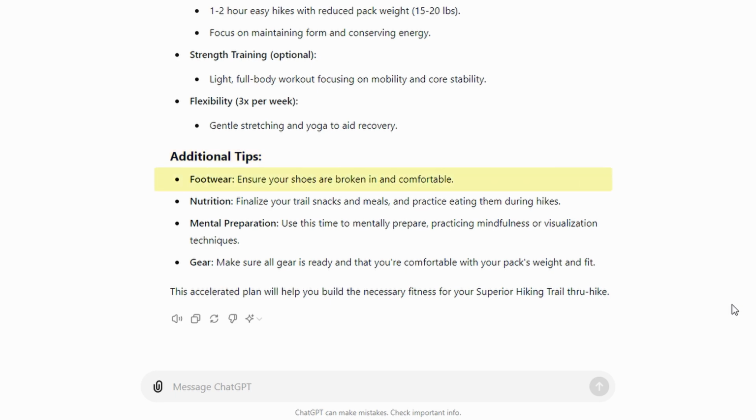Footwear, you do need to make sure your shoes are broken in. Don't be wearing them for the very first time when you go on your hike. Nutrition, practice eating what you're going to eat on your hike while you're doing your practice hikes. You never know when your body's going to not agree with something. And then that mental preparation, really be thinking about your hike and visualizing yourself being successful with it. And then your gear. I usually hike with all my gear, and then I'll set it up once or twice before I leave on my hike. So these additional tips are fantastic.